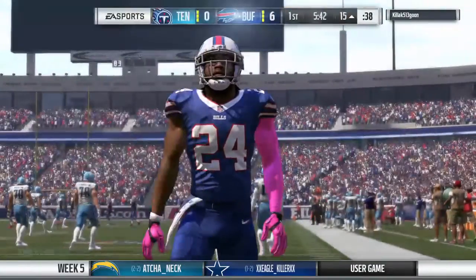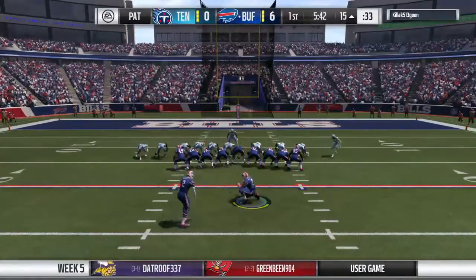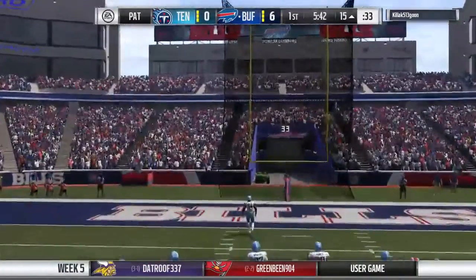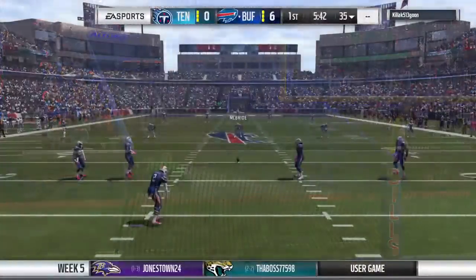Now that was a beautiful play. A pick six. How would you punctuate something like that, partner? You mean with an exclamation mark? Exclamation mark, a big word. What would you do with that? Ampersand? I like it.